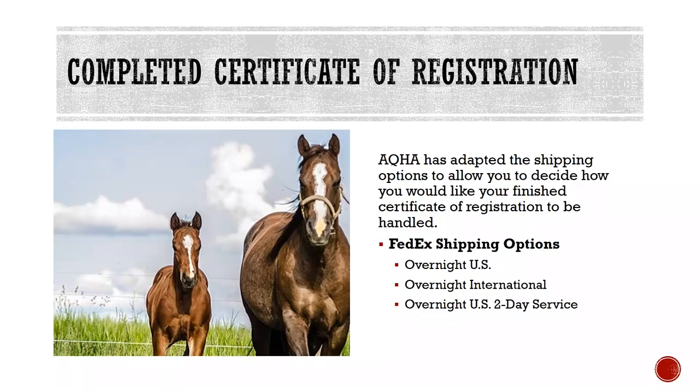AQHA has adapted the shipping options to help you make the best decision about how you would like your finished certificate of registration to be handled. These FedEx shipping options include overnight U.S., overnight international, and overnight U.S. two-day service. Please note the FedEx shipping fees are separate from the special handling fee. If you need a certificate mailed to an alternate address, include a signed statement for the request by the owner or authorized agent designating where to mail the certificate of registration.